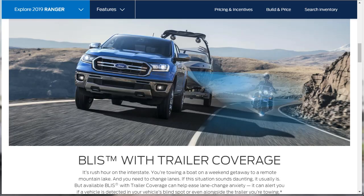Here's the blind spot with the trailer coverage. So that way it's giving you your blind spot. It's not only checking the blind spot for the truck, it's actually checking the blind spot for your trailer, whatever you're pulling as well. So that's a nice feature.